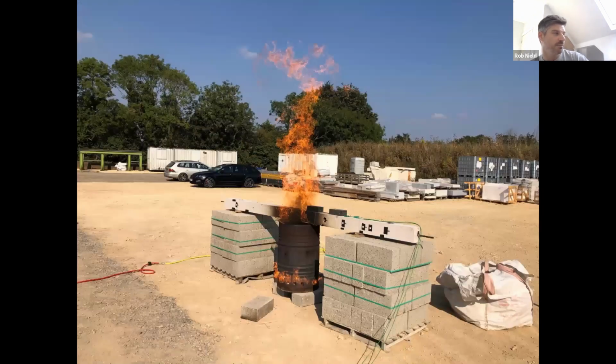On the same day, which happened to be the hottest day of the year last year, in the car park, we managed to get this fire up to about 600 degrees and stuck the beam in it for about an hour and a half until everyone got bored and wanted to go home. But it stood up very well. We had thermocouples in to understand the heat transfer throughout the beam.